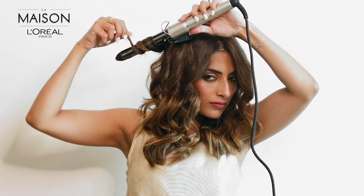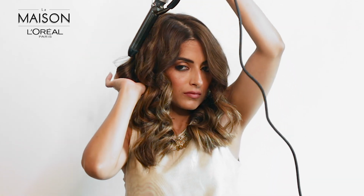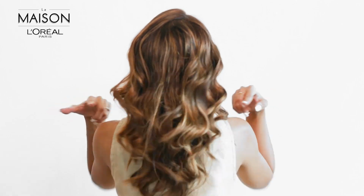Also, make sure that you hold your curls in your hand for a few seconds so it cools down, and this way the shape of the curls are much more long lasting and it looks a lot more flattering. So this is how your curls are going to look once you're done.